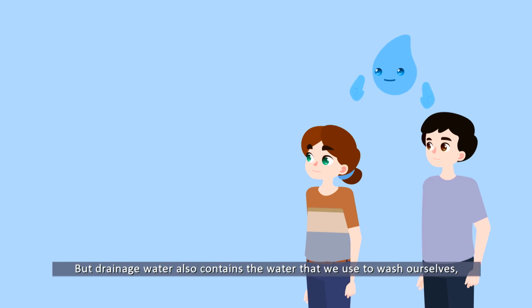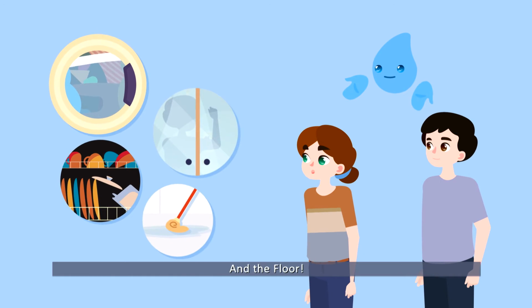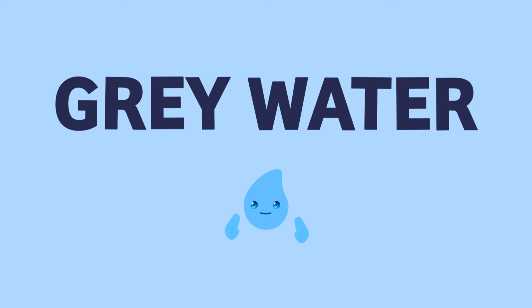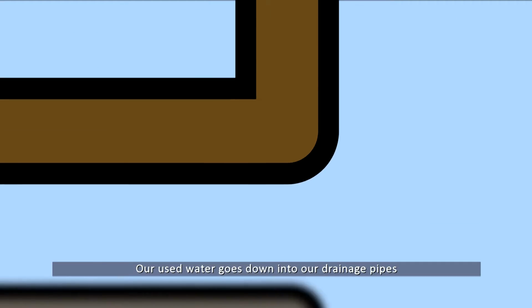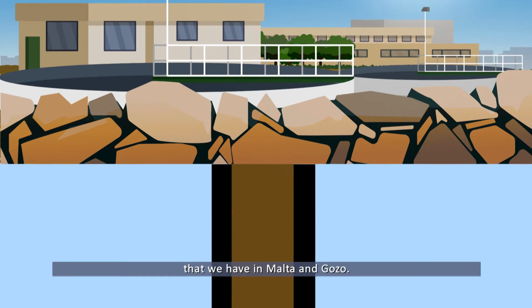But drainage water also contains the water that we use to wash ourselves, our clothes, or our plates? And the floor. Precisely. We call this kind of water grey water because it contains soap and other chemicals that we use to clean. Our used water goes down into our drainage pipes and, with the help of gravity and pumps, it is pushed towards one of the drainage plants that we have in Malta and Gozo.